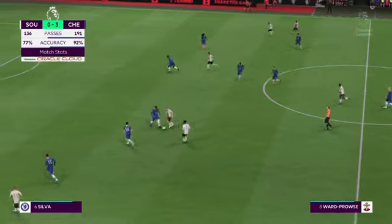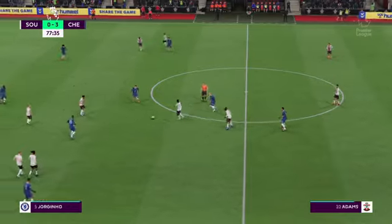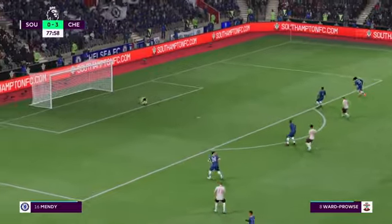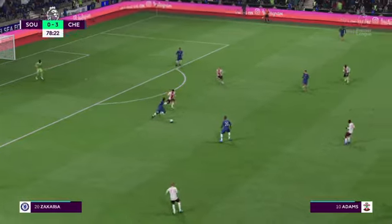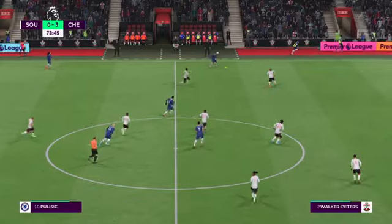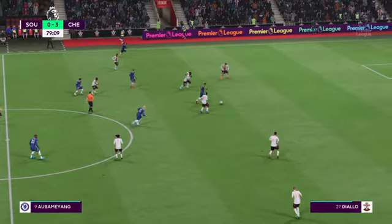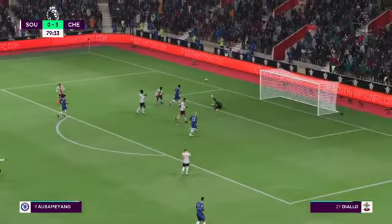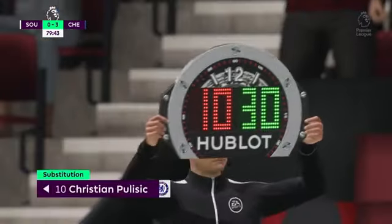Aribo. Good work to regain possession. Ward-Prowse. Well, the fans really want him to shoot. Was always likely to be the goalkeeper's ball. Pulisic. Now with Jorginho. Well, it could be on for him here. Big chance it is. And a goalkeeper in great form. And he's just pulled off an absolutely stunning save there. That is brilliant.